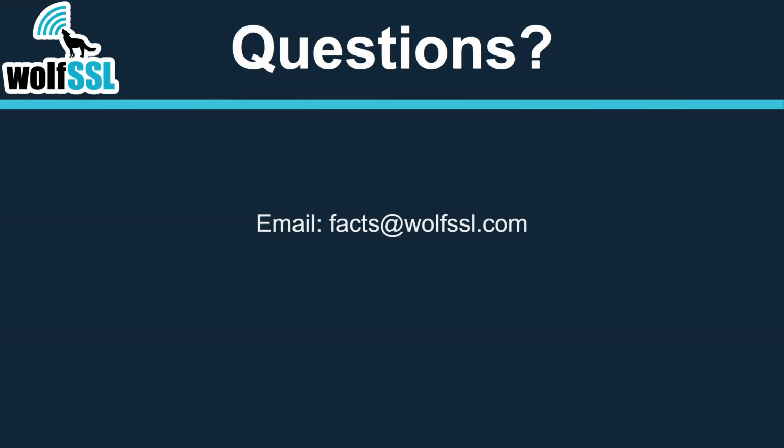Another question, do you have MQTT bridging functionality in your MQTT client? So bridging is not currently supported because it's typically a broker capability. Basically when you're bridging, what you're doing is allowing a set of clients that are connected to that broker to actually talk to another broker that's somewhere else. So that's more on the broker side, and no, we have not implemented that.